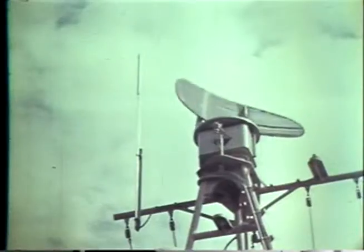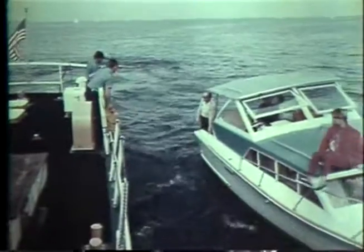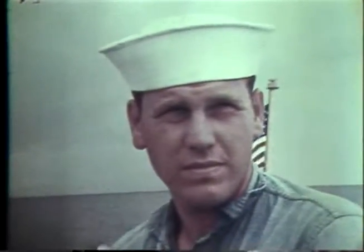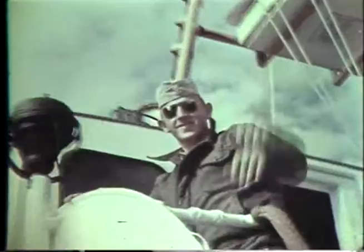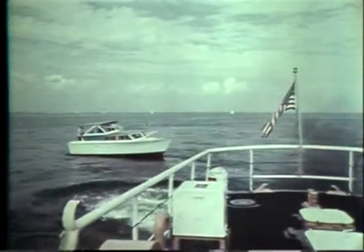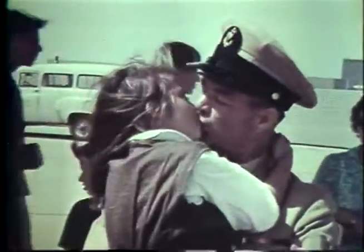Each of our 82-footers had radar on board to help us find vessels in distress. We kept pretty busy enforcing our maritime laws and looking after the safety and well-being of the people who use our waters. I guess you'd have to say we were made to order for the patrol and inspection job to be done in Vietnam. So it was no real surprise to any of us when the orders came.